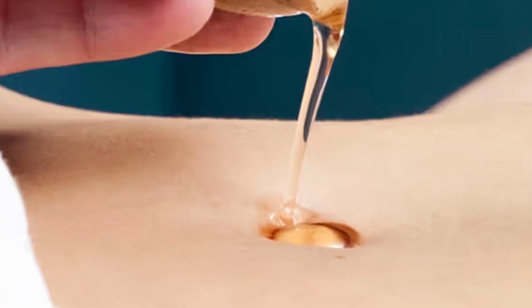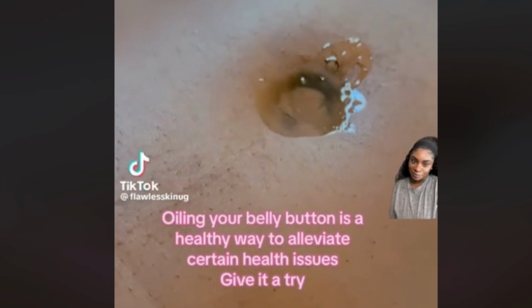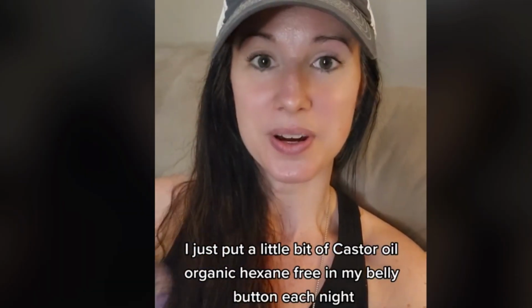Castor oil packs. This seems to be going around, people putting castor oil in their belly button for weight loss and all sorts of stuff. It's actually really good. This is kind of an ancient remedy and also Ayurvedic. People have success. It's anecdotal maybe, and there's not a lot of science behind it, but let's discuss. It works for a lot of different things actually.